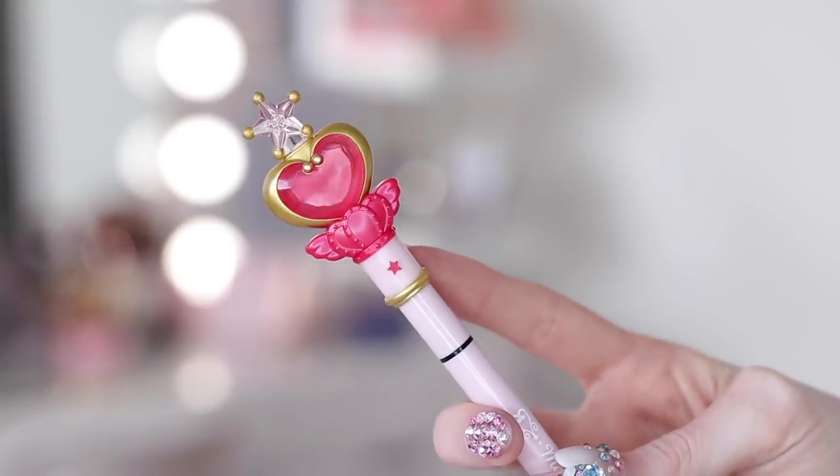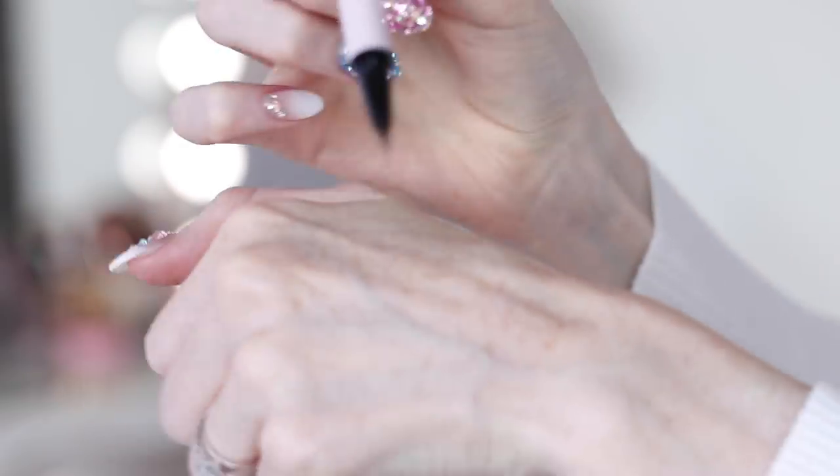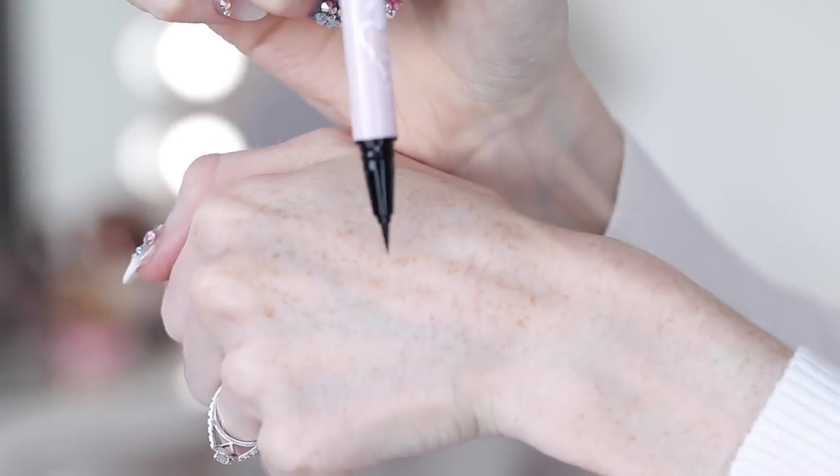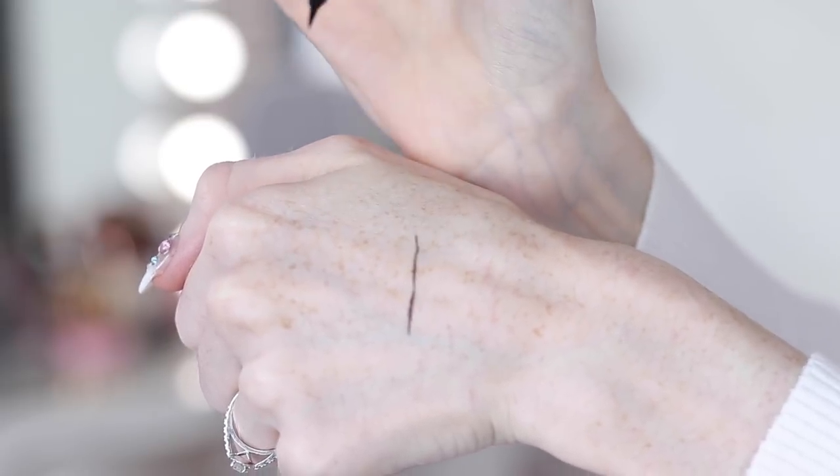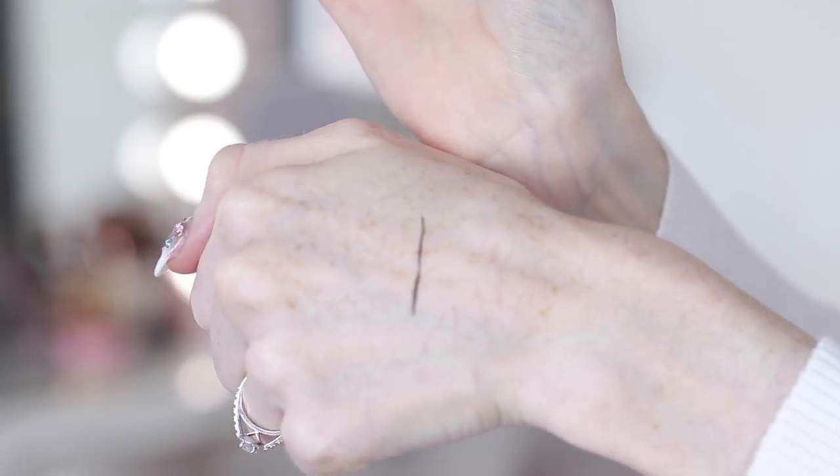So in terms of swatches, the eyeliners are a little bit mixed. This black eyeliner was lovely. It was such a joy to use. It's in beautiful packaging. It was so smooth going onto the skin. It hasn't been bleeding at all on my hand either. It's just been locked into place, and that's the one that I'm wearing right now, and I was so, so impressed with it.